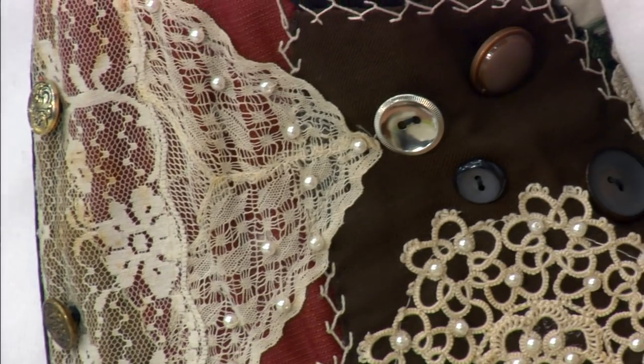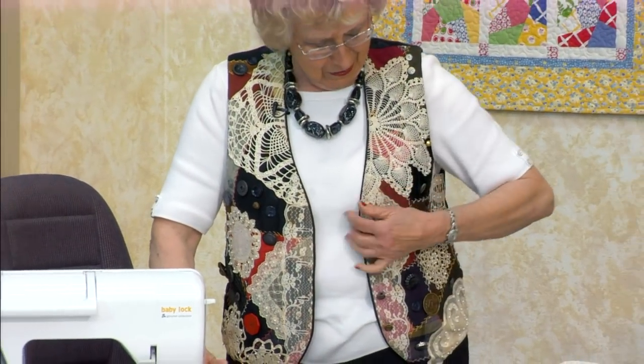What do you think of my Red Rover? So anyhow, I just think it's so much fun to make crazy quilts. So you go crazy and have fun.